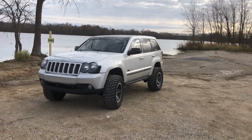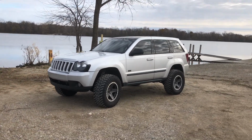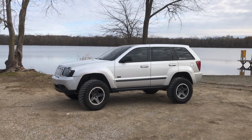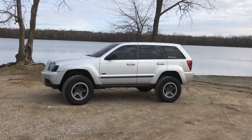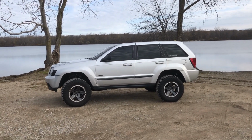I guess if I wanted to tow something, I would just have to buy another vehicle, such as a truck or something that has real towing capabilities. But this Jeep would be absolutely awesome with a 5.7 and a transmission behind it, so that you could actually use the Jeep to do a lot of things that most SUVs can do now.